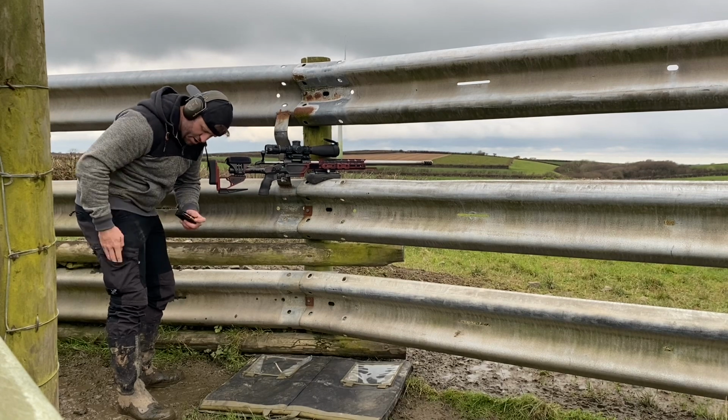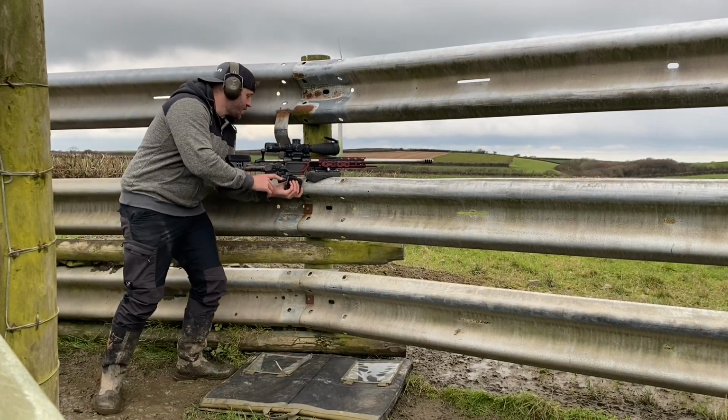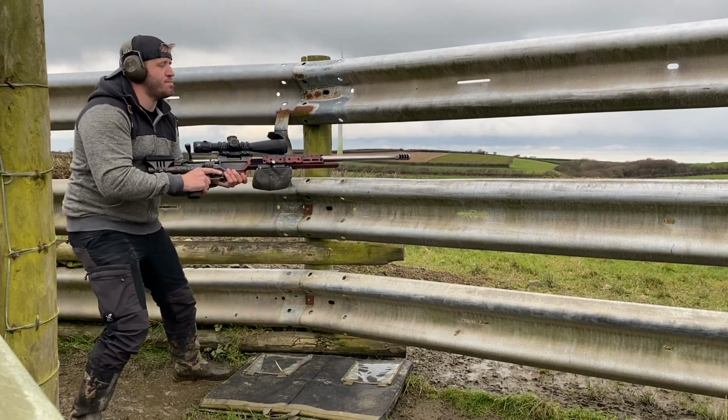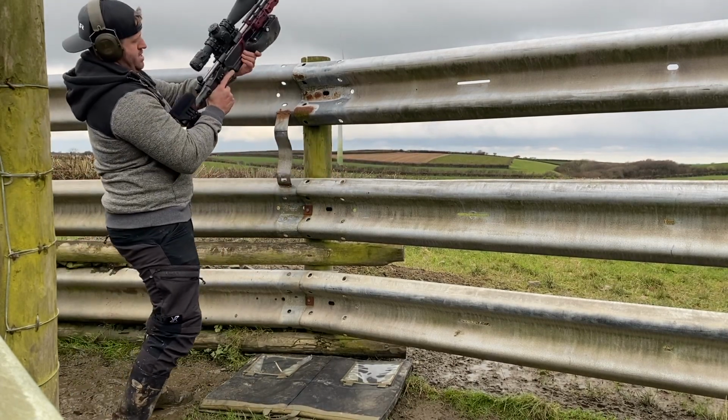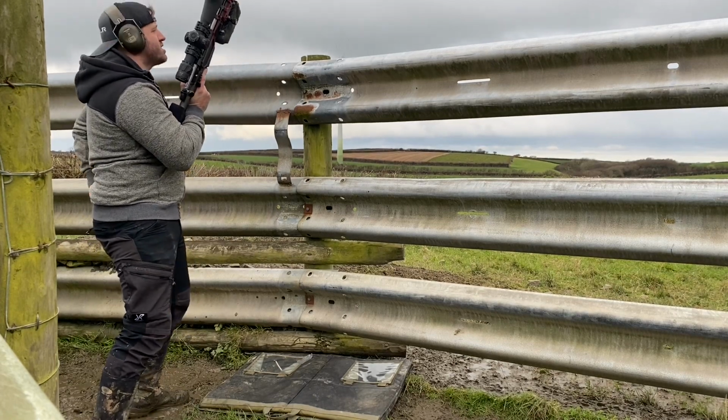That was good, but it could be better. I didn't like the accuracy. The first 2 shots, I need to stable up a little bit more on them. So, mag in, bolt back. Timer at the ready. Let's try and beat 23 seconds with more accuracy.